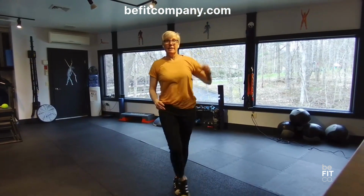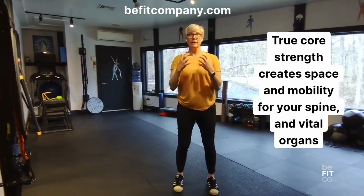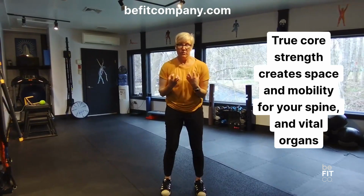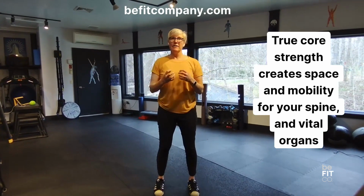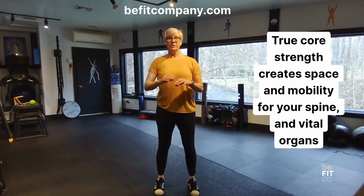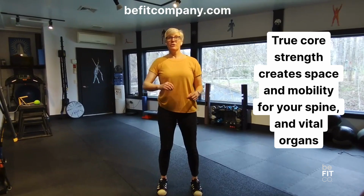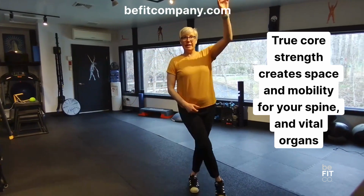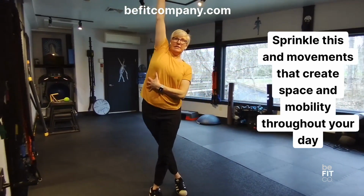This is a really fantastic example of core strength. Crunches or sit-ups are not going to give you the core strength that you need posturally throughout the day. So this is an amazing, simple activity that you can do throughout the day. Sprinkle this throughout the day. Practice crossover stepping and reaching up.